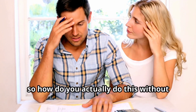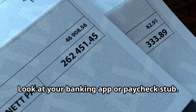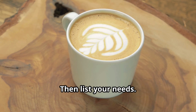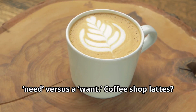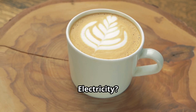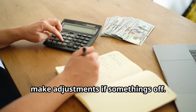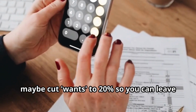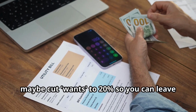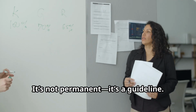Okay, so how do you actually do this without giving up by week 2? First, know your numbers. Check your take-home pay. Look at your banking app or paycheck stub, then list your needs. Be brutally honest about what's really a need versus a want. Coffee shop lattes? Want. Electricity? Need. You get the idea. Second, make adjustments if something's off. If your needs are 60% because rent is expensive, maybe cut wants to 20% so you can leave your savings and debt payment at 20%.